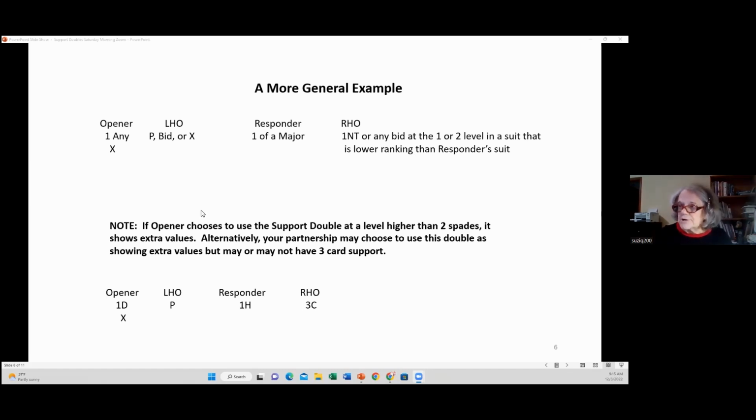So now, if the opener chooses to use the support double at a level higher than 2 spades, it shows extra values. In other words, he has more than the minimum opening hand. Or, if you want to, you can use that double as showing extra values, but may or may not have 3-card support. In other words, opener's telling his partner, I have extra values. I have more than a minimum opener. So feel free to take another call.